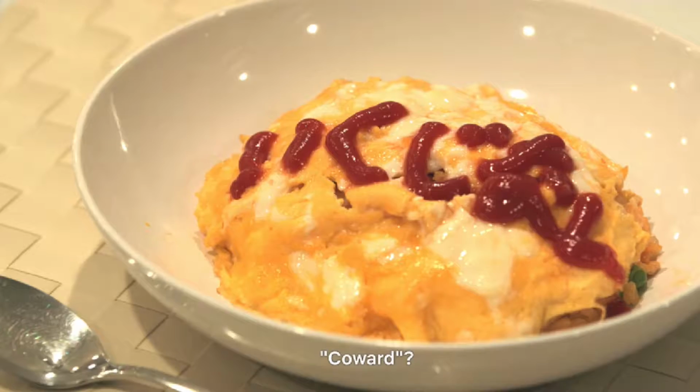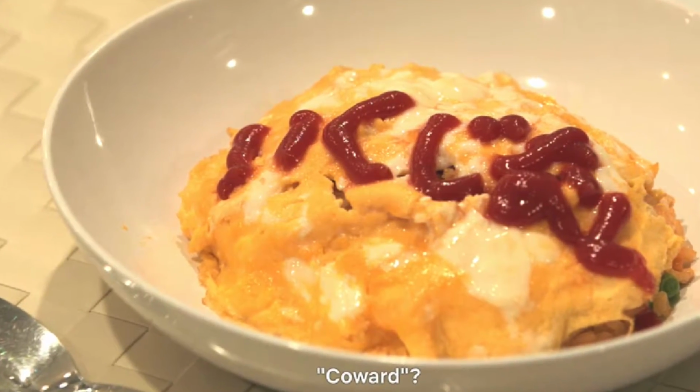But this pin, there is one from the very first season, like a couple of years ago. There was an episode where a girl and a boy were kind of like, do they like each other or not? That kind of stuff. And then I think she wanted him to ask her out, and he didn't do that. And then she made this Japanese dish with rice and an omelette over it, and she wrote in ketchup "coward" on it. And it's one of those iconic Terrace House things. And then somebody made pins, and I had to have one.